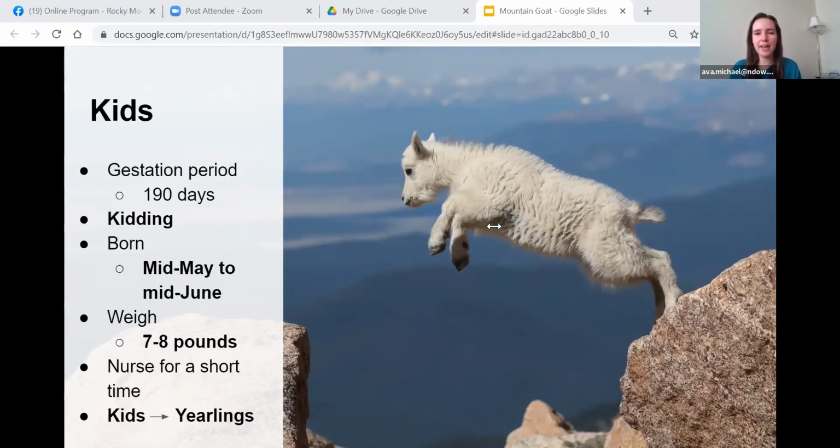So the nannies will typically isolate themselves before giving birth, and they will typically give birth in these high altitude areas and sometimes even on the edge of a cliff. The kids are able to move very quickly, so they're not as concerned about the kids not being able to walk. And fun fact, it is actually called kidding whenever a female goat gives birth. So the kids also will end up weighing around 35 pounds, but at birth, they will weigh around 7 to 8 pounds. And they usually give birth mid-May to mid-June, and the kids end up being about 20 inches at the front of the shoulder.